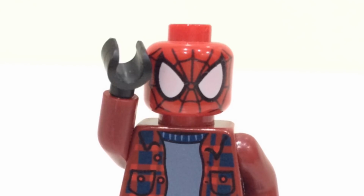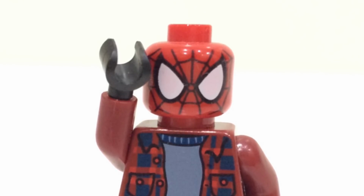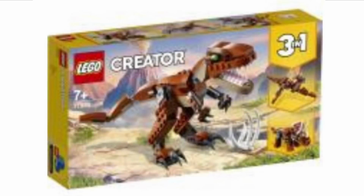So the first thing that I want to quickly go over is a brand new LEGO set that has been leaked for the Creator line. This is the LEGO Creator Mighty Dinosaur set. So this is another recolor of that set that came out recently. So at the moment we have three sets that are exactly the same set but with different colors. So I think that's quite interesting there. We did see another color leak about a week ago now.